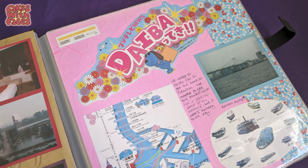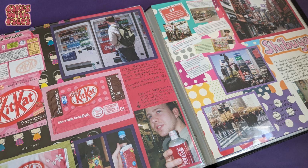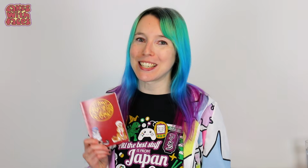I did used to enjoy doing scrapbooks before I started Cakes with Faces, my business, when I had a lot more free time.